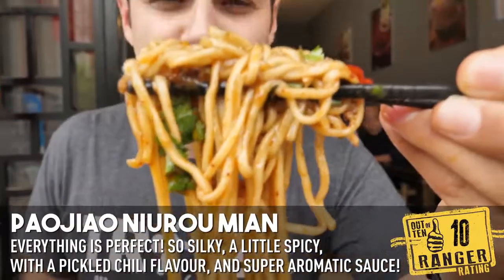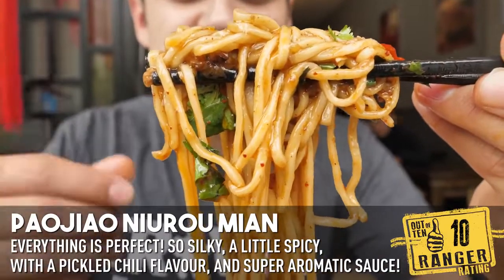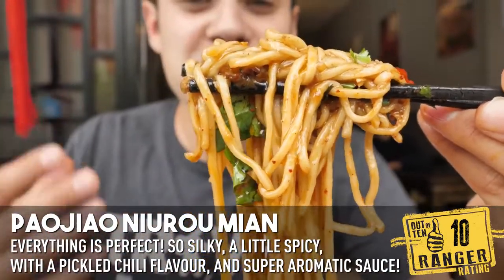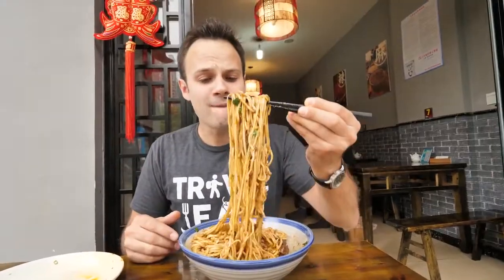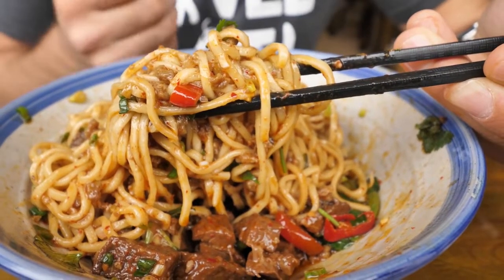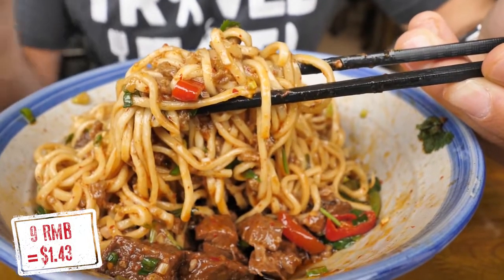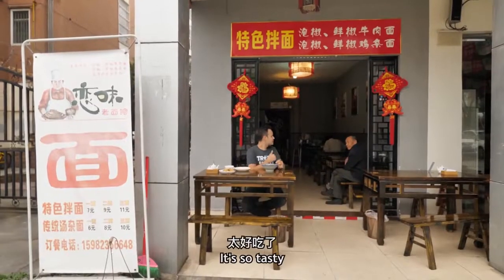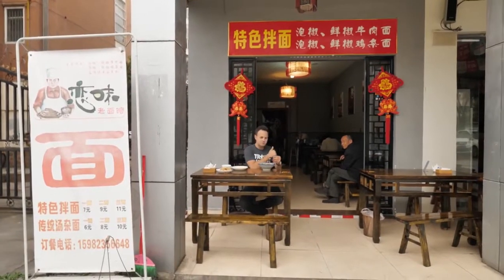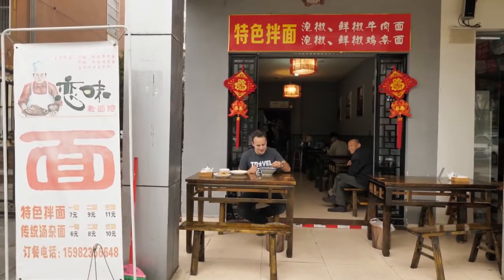Mmm. That is incredibly smooth. Oh, it's just so xiang, a little spicy, gingery, garlicky. There's a bit of spice in the pickled chili, but it's really just smooth and happy and aromatic and makes you feel content. Noodles are chewy. So tasty. That is so tasty.